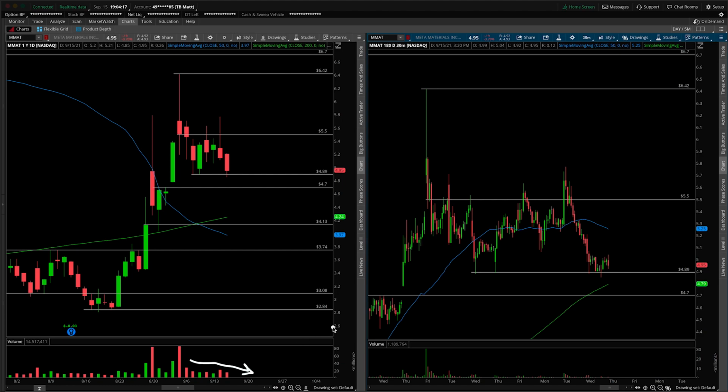So that's the update here on Metamaterials. Really being patient on this one, seeing if it wants to come back to life in some sort of future scenario.